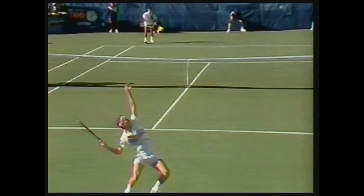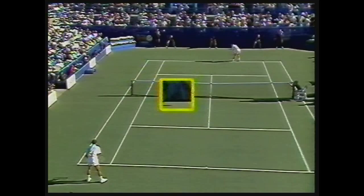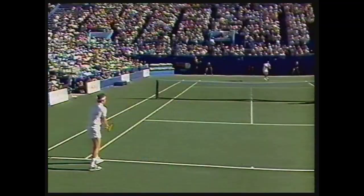So that he can go for the wide one as well. See, this one already, he's making Pete guess where it's going. He'll also want to be jamming into the Sampras body on second serve. Yeah. There's that wide one again. He did effectively against Lendl.